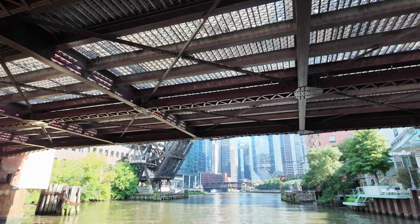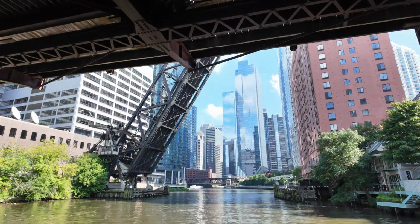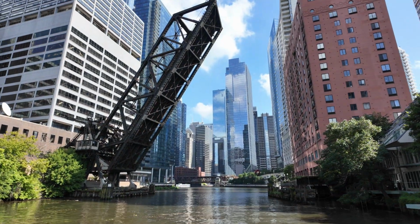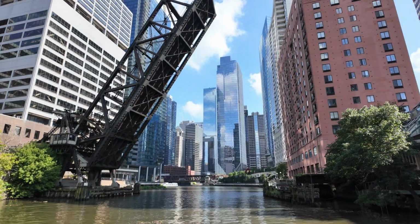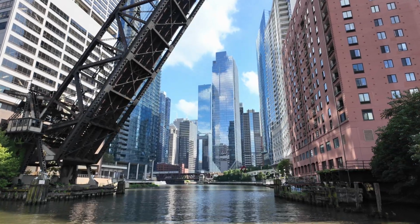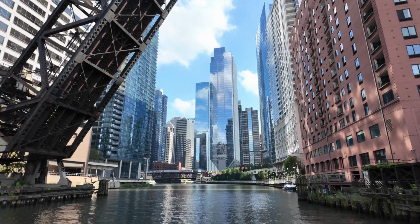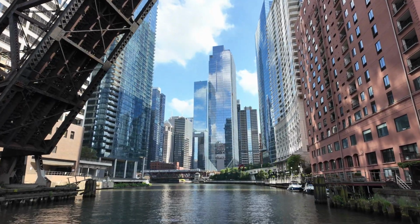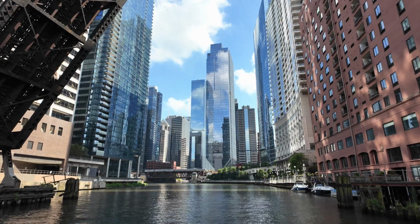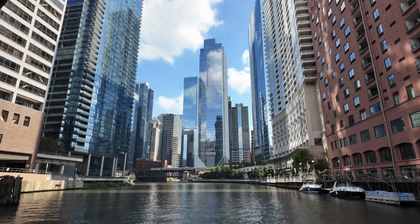So there's a little motor that starts the bridge going up, and then the bascule, the weight of the stone, pulls it up, and then it goes down the same thing, a little motor, and the bridge goes down. So very, very easy. So this is our Chicago innovation. Again, as you turn around, you'll see that little yellow concrete.